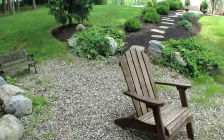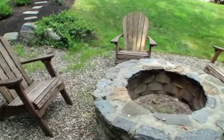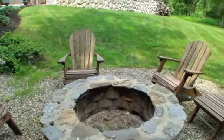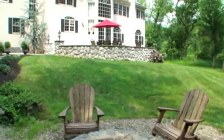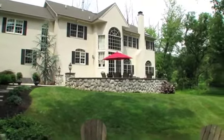Elegantly appointed stone patio overlooks acres of wooded splendor. You are sure to enjoy the fire pit all year round. The home also includes a shaded play area, including the wooded play system.